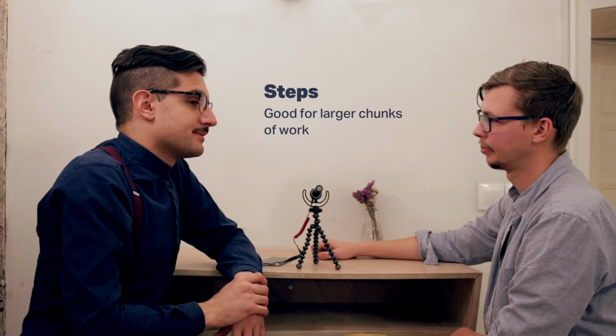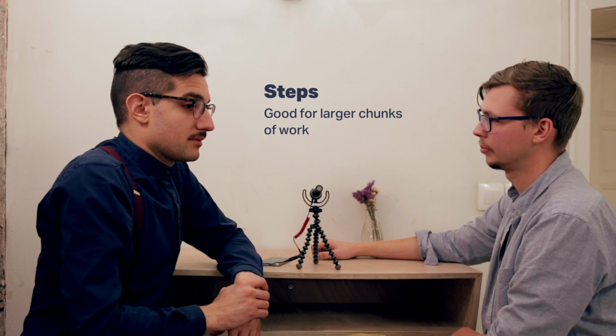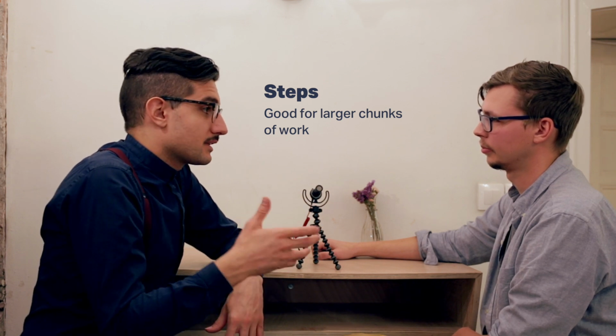I used it in the same way because I look at steps as general chunks of work that need to happen around that goal. Like for example, the design part, and then the development step. And notes are really good exactly to provide all that additional information to all these things without getting cluttered.